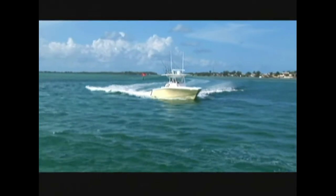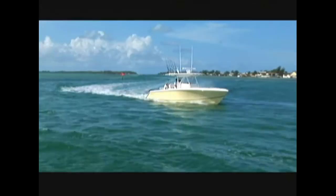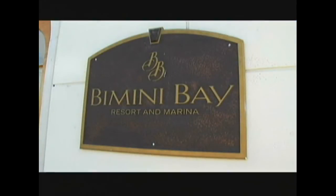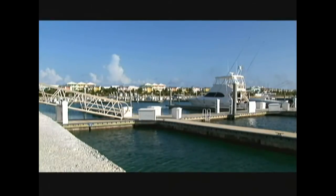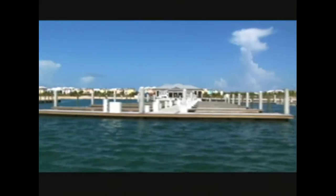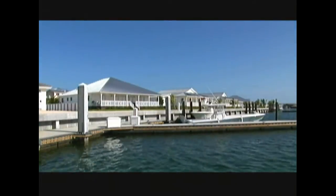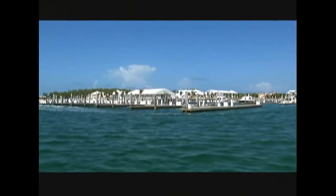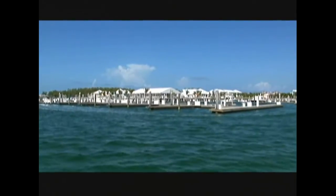If you've got a boat, big boat, small boat, any size boat, and you go to Bimini, Bimini Bay Resort has what you need. They have a marina that can fit anything. 100+ foot motor yachts, big sport fishing yachts. They've got twin 50 amp plugs, 30 amp plugs, 110. Not to mention they've got big, solid concrete floating docks.